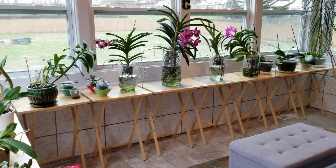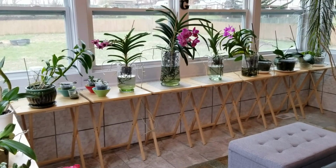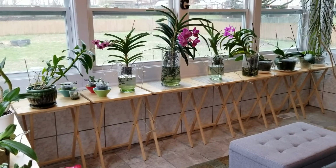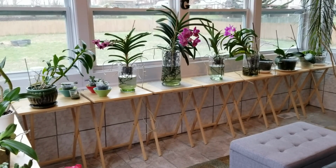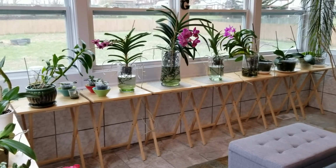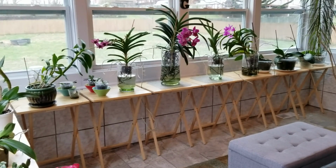And this is the wall in my sunroom that receives the most light of all. It receives sunlight from about 1 o'clock until about the time the sun sets. It even gets some dispersed morning light. So that's the reason why I have my Vandas growing in these windows.